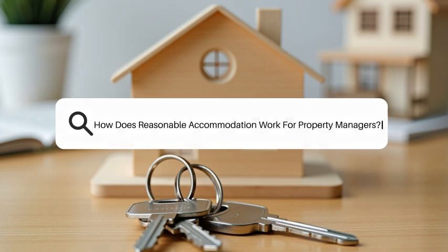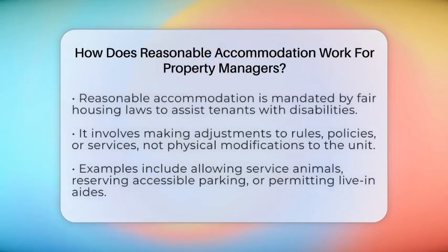How does reasonable accommodation work for property managers? Imagine a tenant with a disability needing a little extra help to enjoy their home fully. How do property managers handle these kinds of requests while staying within the law? Let's explore how reasonable accommodation works in real life.